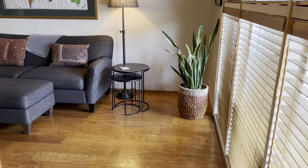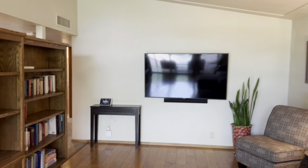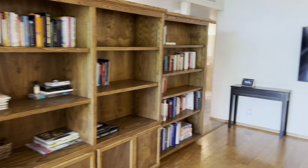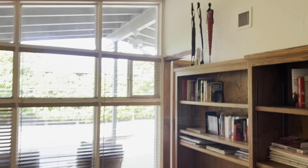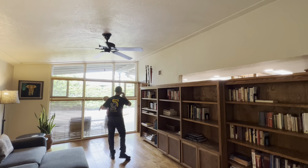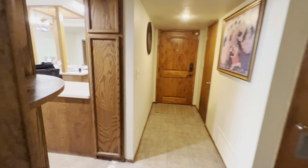The living room. Replace that ceiling fan. Again, we're going to take out this whole entire bookshelf to make it open to the kitchen. But I do love the windows. All new ceiling fans everywhere, all new light fixtures, all new outlet covers, probably paint.